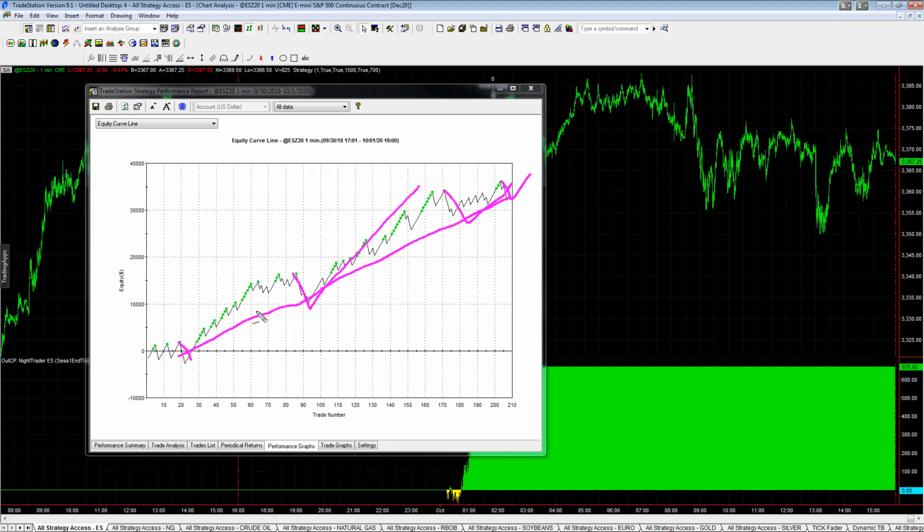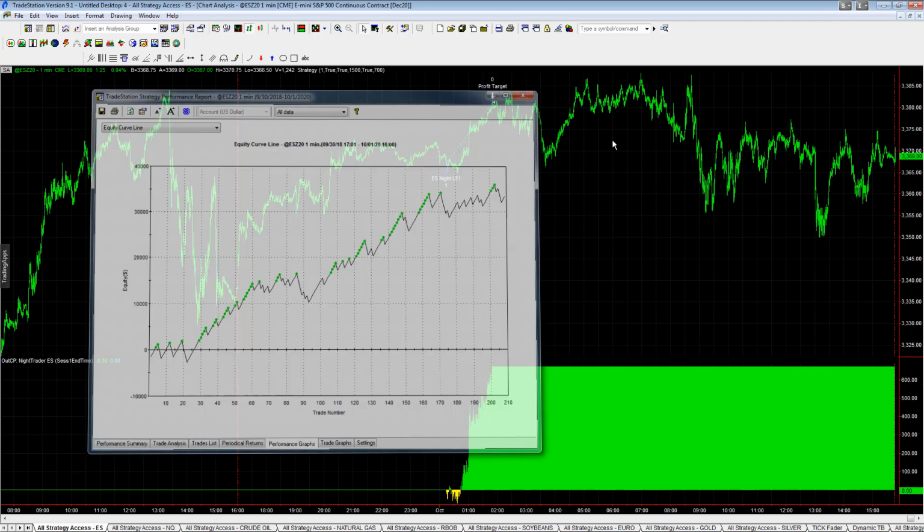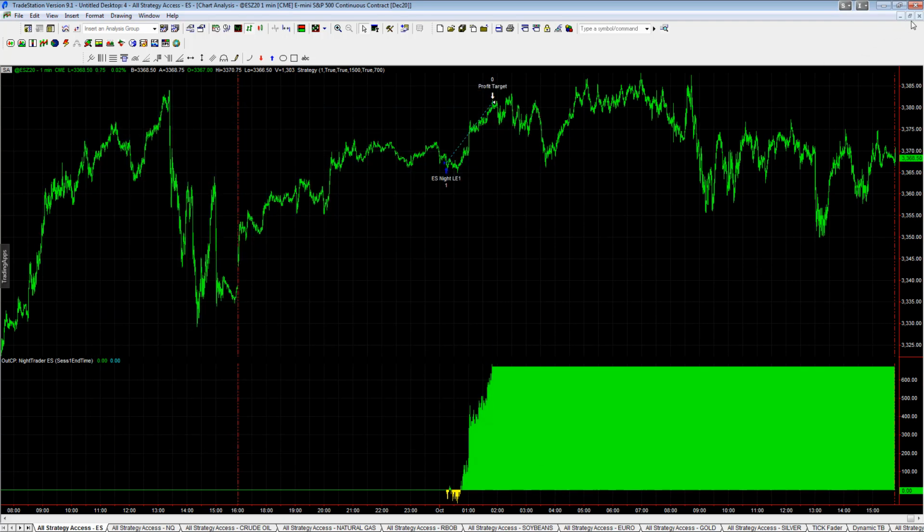So this is based on long only nighttime trend trades and the Federal Reserve. We credit the Federal Reserve for this type of strategy. And so NightTrader could be a good strategy to start at this time. It's in the portfolios. So this is NightTrader, E-mini S&P.